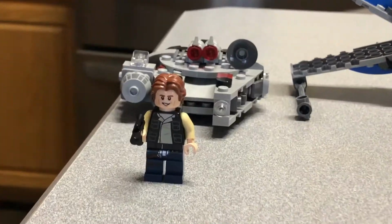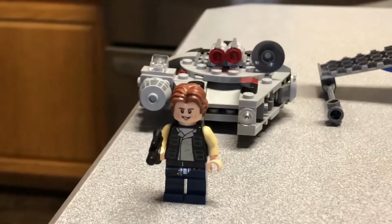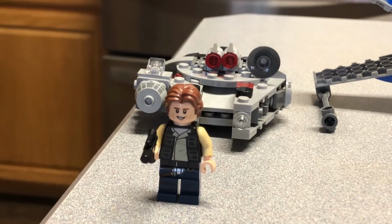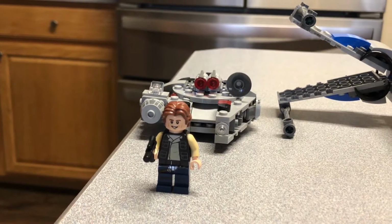Coming in at 6th place is the Millennium Falcon Microfighter. The reason it's so low is because I just think all the other sets have better designs, and it's just a remake of the old 2 Millennium Falcon Microfighters. It is hardly changed really at all, so that's just why it's not going to be higher up on the list.